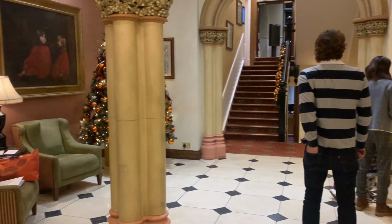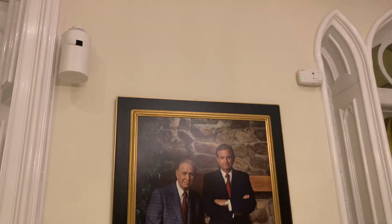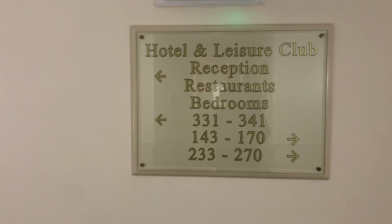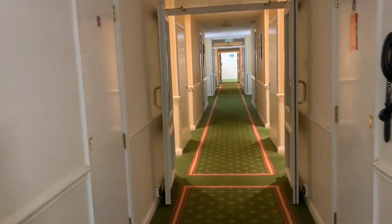Initially, the layout can seem like a maze, but you soon get used to it. There was even a portrait of some of the Marriott family members on the wall. I believe this is father and son. I did say that the layout felt a bit confusing at times, but as long as you follow the signs, you'll eventually get to your room.